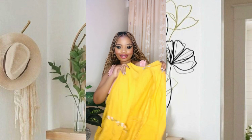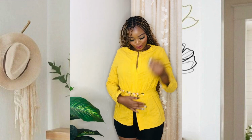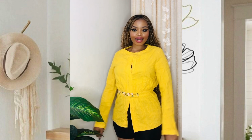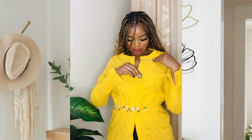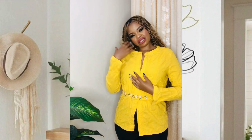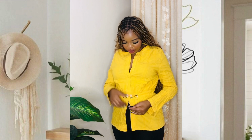So let me try it. So guys, this is the top. I'm loving the top. The top fits very well. And I love the way it defines my waist here. Just look at that. But I forgot to take that, 1, 2, 3. Which is still okay. I can get that fixed. Then there are the yellow buttons, in yellow color. I'm doing it by myself, but I'm loving it.